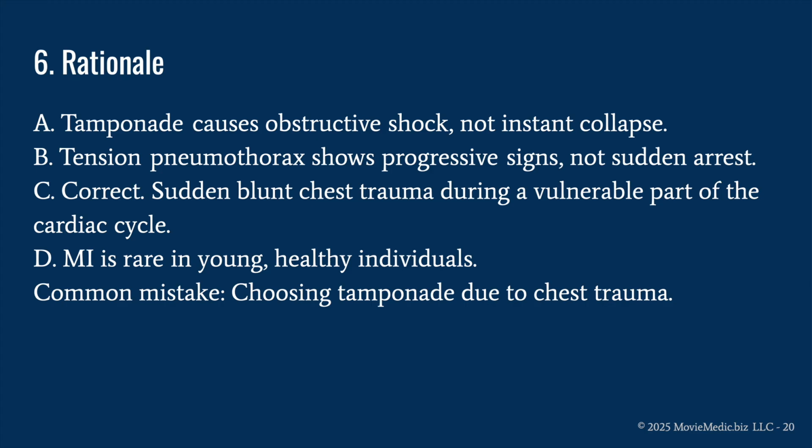Same sort of thing. C is correct because sudden blunt chest trauma during a vulnerable part of the cardiac cycle can interrupt and stop the cardiac electrical activity, the entire cycle. That's what would cause the sudden collapse. And D is wrong because myocardial infarction is rare in young, healthy individuals. With a trauma like that, you might show some signs on the EKG that can be debated left and right. That's out of your scope of practice anyways. Really, you're looking at commotio cordis because of the sudden blunt chest trauma.